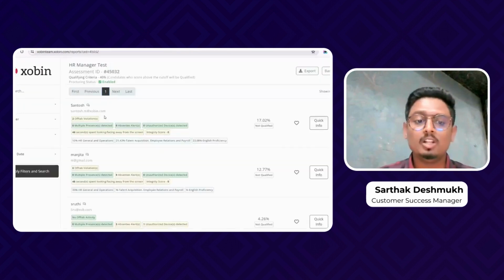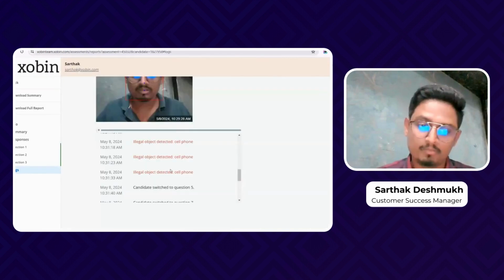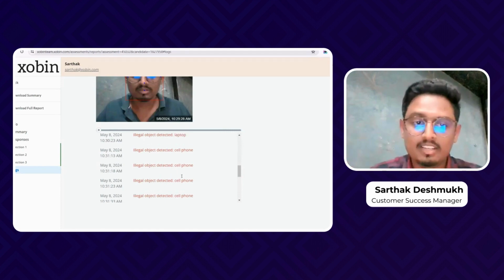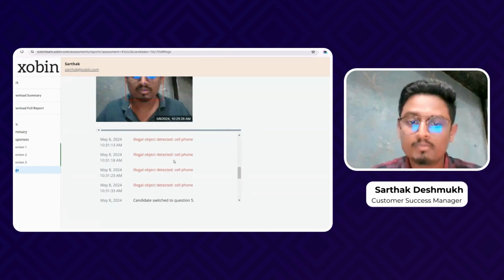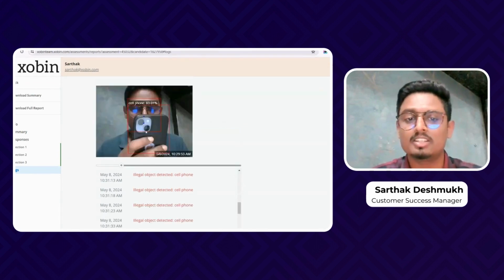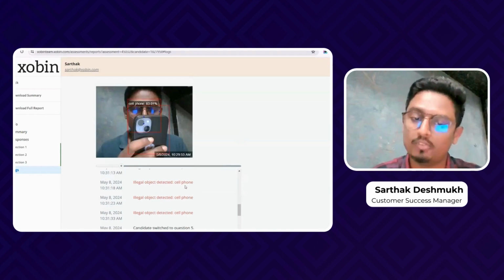Apart from that, we will also check if the candidate is using a phone or a book or a tab or any other external device. So we also track that. You can see on the screen, the candidate is using a mobile phone, and we already caught that. You can see the candidate has been caught using the mobile phone.